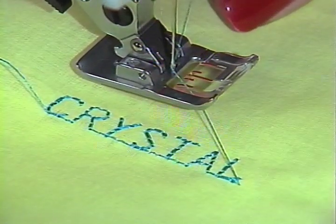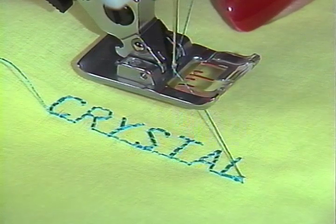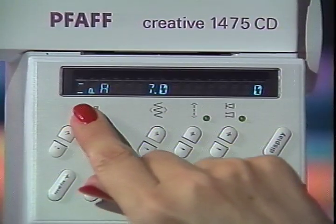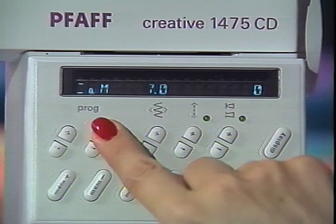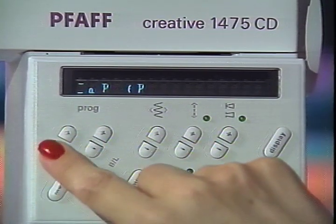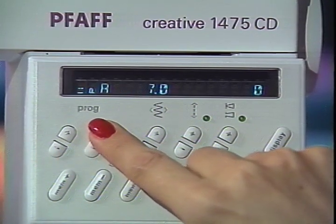It looks great. Now I'll program and sew your name next, Philip, and this time I'll use upper and lowercase letters. Here's the uppercase script. First I'll select a P. Now I'll select the lowercase script and finish spelling Philip's name.